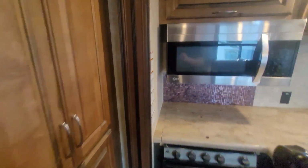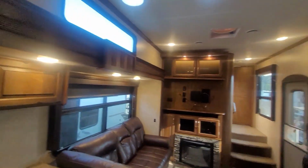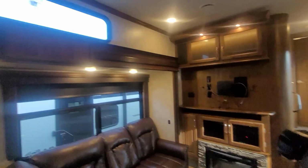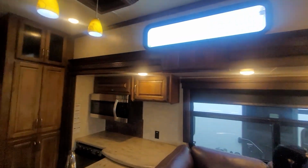I really like just the trim around here. It's a very nice wood trim. The ceiling in here is unbelievably high, and it's quite impressive actually when you're in here.